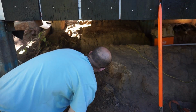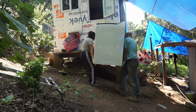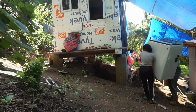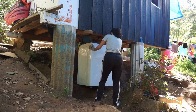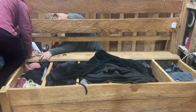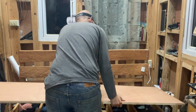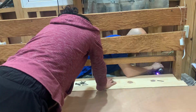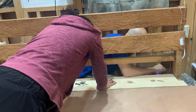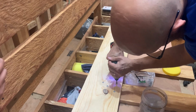Now, living in a tiny home means making the most of every inch. So what we did is we turned our bench, which you guys have already seen, into a bench slash closet slash bed platform. Now family and friends can visit and have a comfortable spot to sleep.